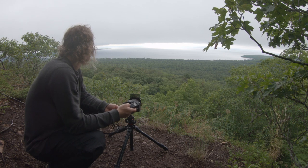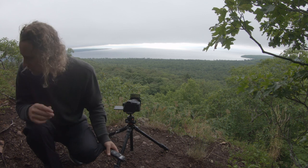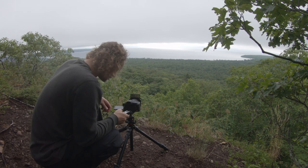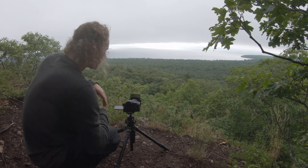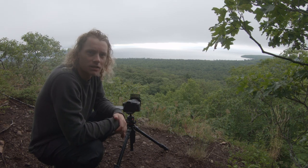It's pretty slow moving, so it's a relatively fast shutter speed or interval. I'm just gonna do it with 5 seconds. We'll just let that run for a little bit, try to still get at least some sort of shot.